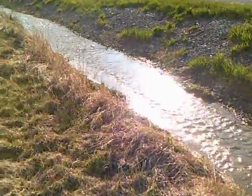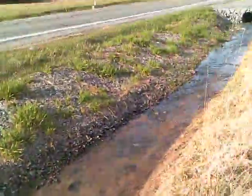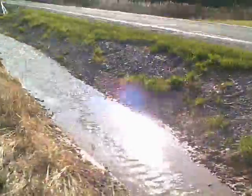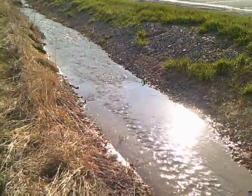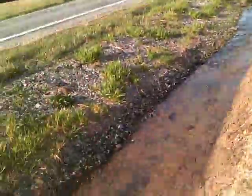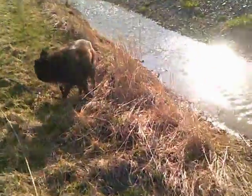So they did a great job. Actually, they did a really good job ditching that nicely. Nice work, guys. I'll admit to that. That's good work. That was really good work. First time I really came out to look at it. All right, we can. This will work. This will work. So what happens is all this water.